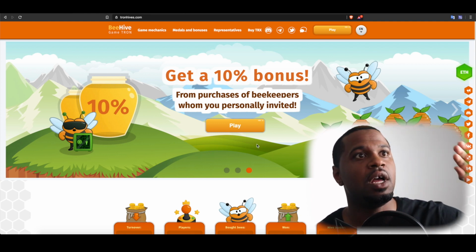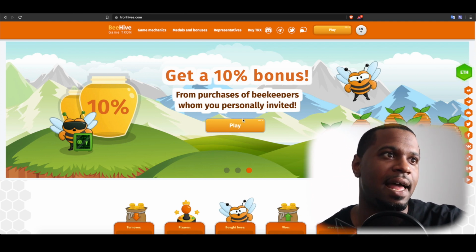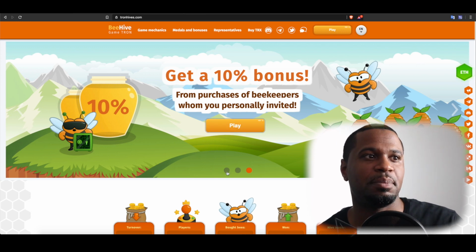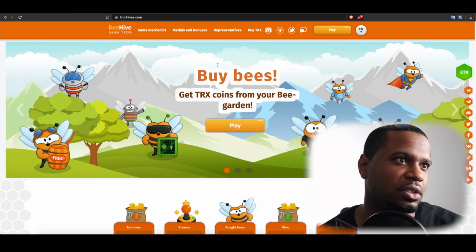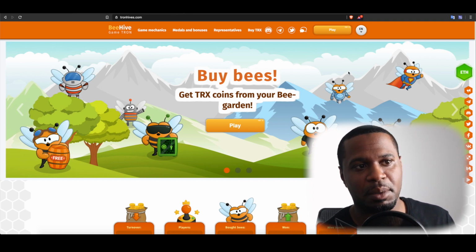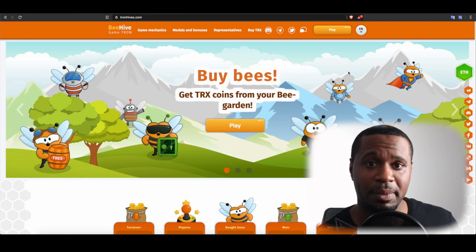But today we are going to talk about this decentralized application that I got on my screen. So this is the landing page. I haven't logged in yet just because I wanted to show you guys, and it's pretty simple. This is actually the very first slide that you get to. Pretty simple concept.